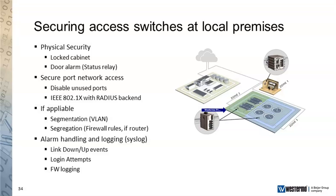To secure port access, you should, as we mentioned before, disable unused ports and ports that you are using and that are considered untrusted. You should protect with 802.1X with the RADIUS backend, as we showed in earlier pages. Of course, we should always try to limit your access ports. So if someone is able to break in, they shouldn't get access to the whole network. So make sure you segment your network properly. And if it is a firewall, you should also do network segregation, as discussed in the previous seminar and also on the previous pages.